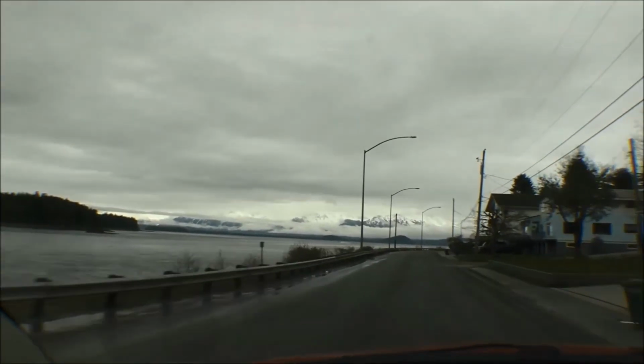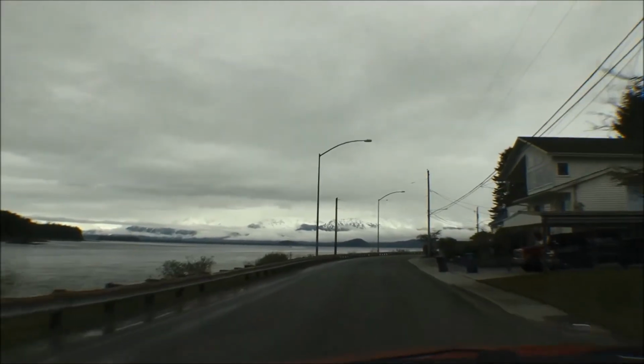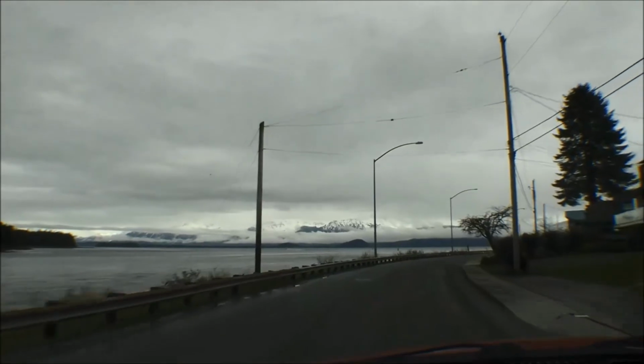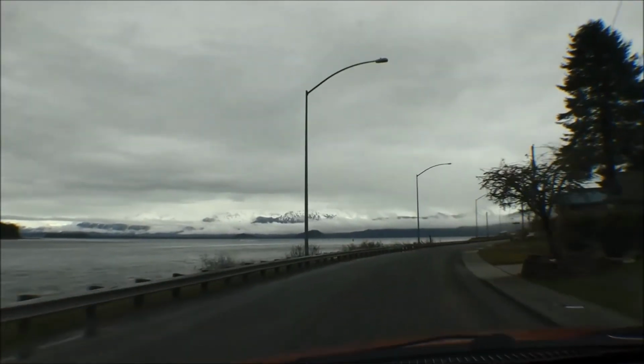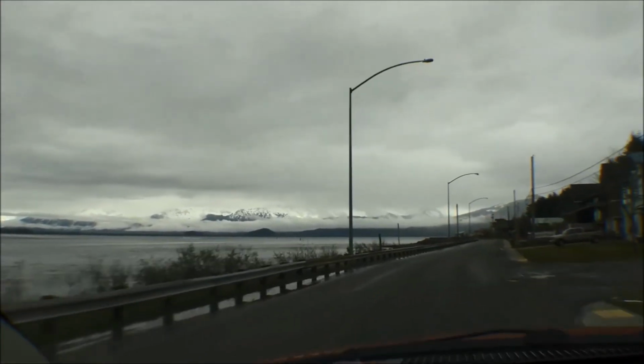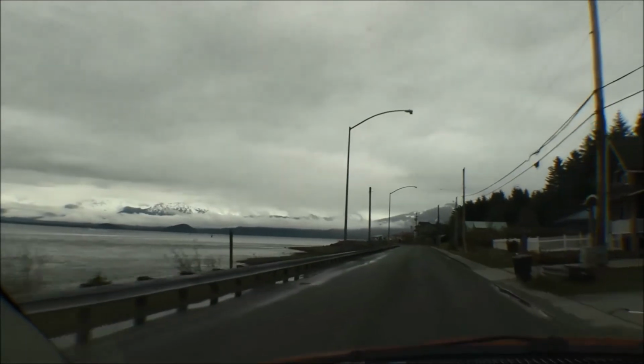This is the north end of the Wrangell Narrows, the mouth of the Wrangell Narrows, and that opens into Frederick Sound. That's the Alaska mainland over there on the other side. Those mountains go up to about 9,000 feet, almost 10,000 feet, I think, a couple of them, and the U.S.-Canadian border is just back there, just a few miles.